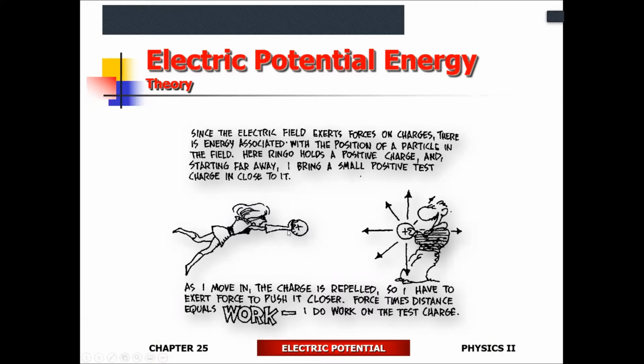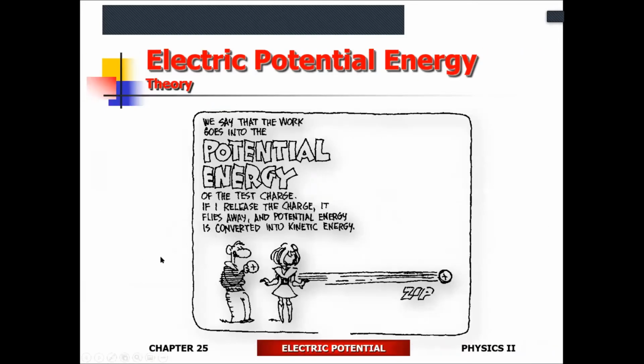Along the same lines, here's a positive charge. Here's another positive charge. She's going to bring this positive charge near the other positive charge. You know that there's a tremendous amount of repulsive force acting, right? This charge is being repelled by this one. So you have to do work against that repulsive electrostatic force to bring it near. By bringing this positive charge near another positive charge, you have to do a tremendous amount of work. The amount of work that you do is going to go into the potential energy of this charge. So it becomes stored in that charge.